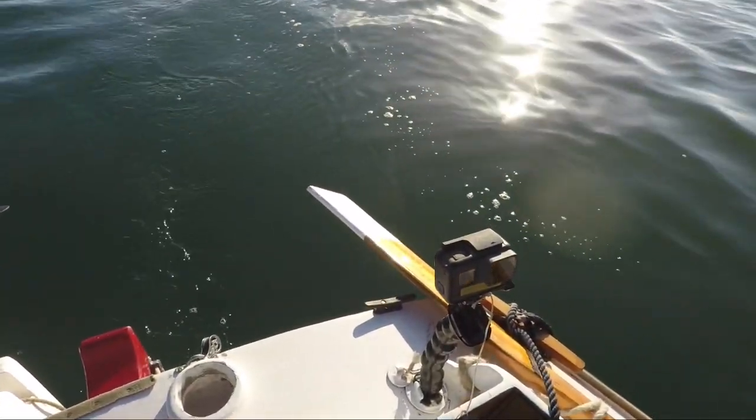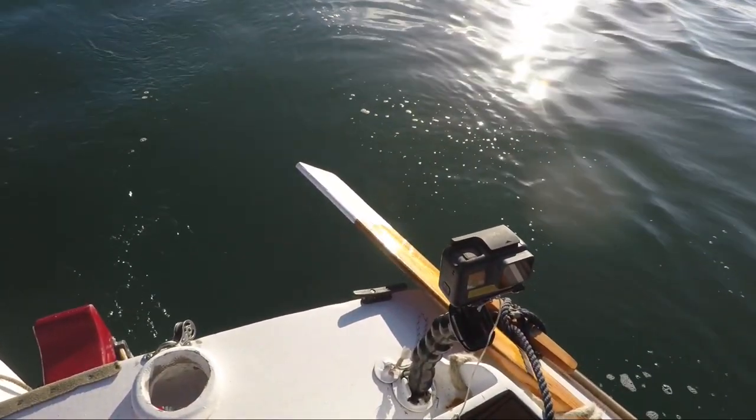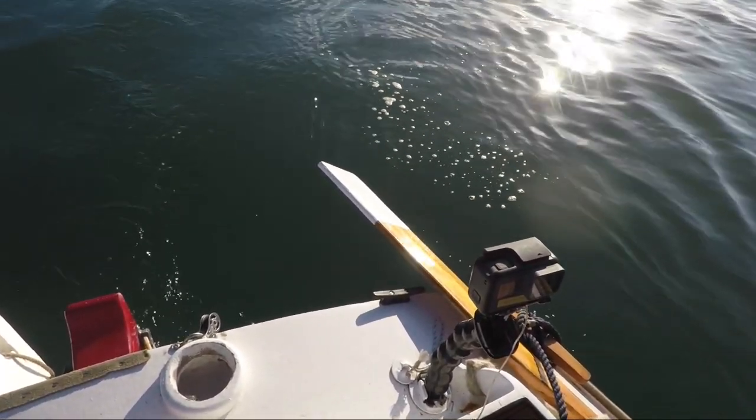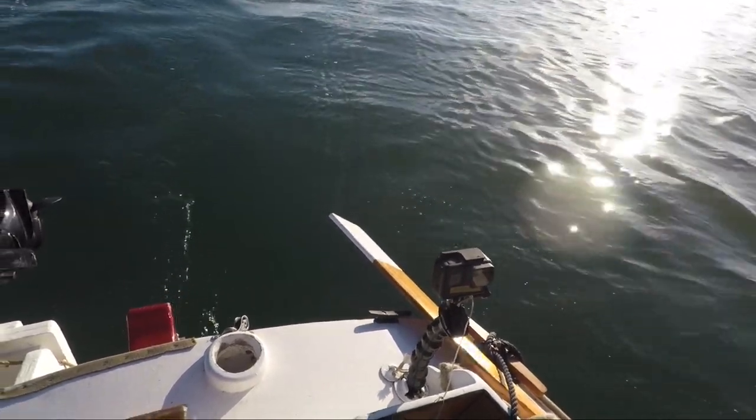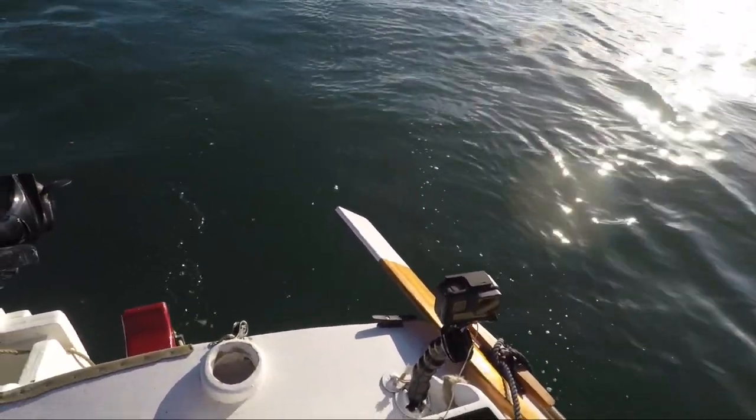New set of varnished oars and fiberglass tips. They were splitting, so that was some winter work, just to get those sorted.